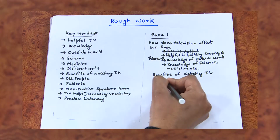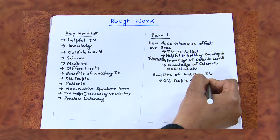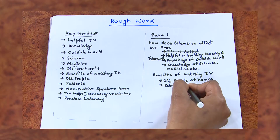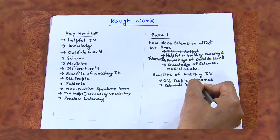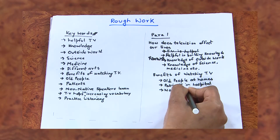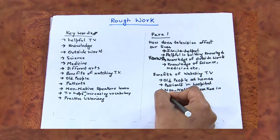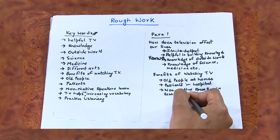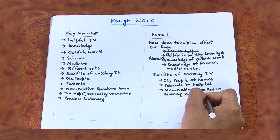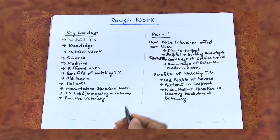TV benefits old people at homes. TV benefits patients in hospital. Great. TV also benefits non-native speakers in learning language, in learning vocabulary and listening. You said very well. Now, how many points are you making out of this paragraph?